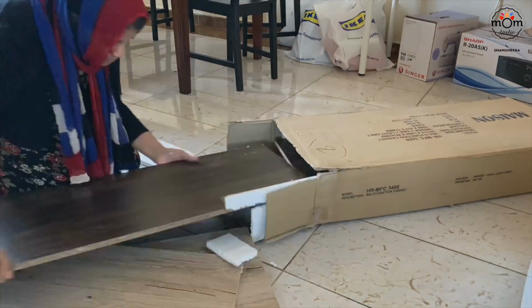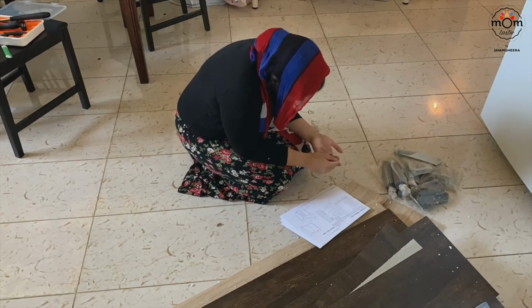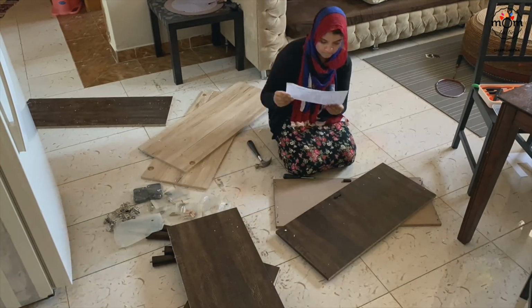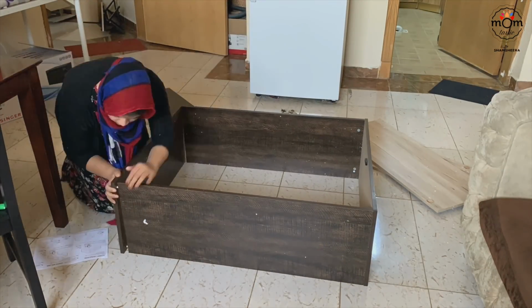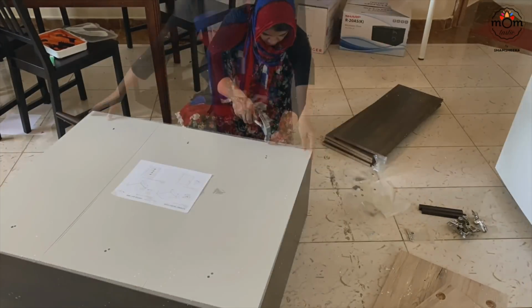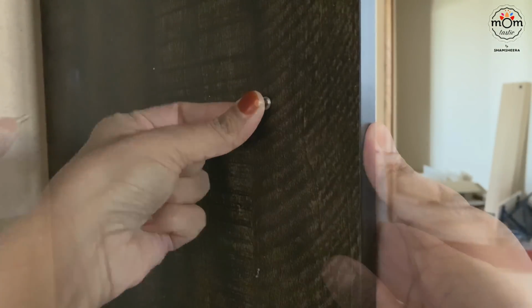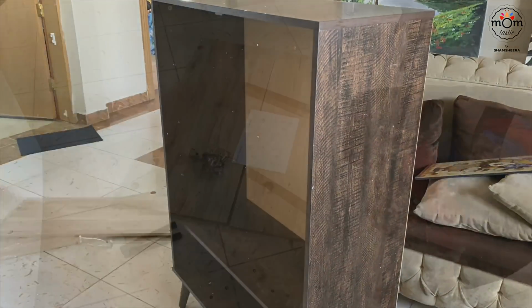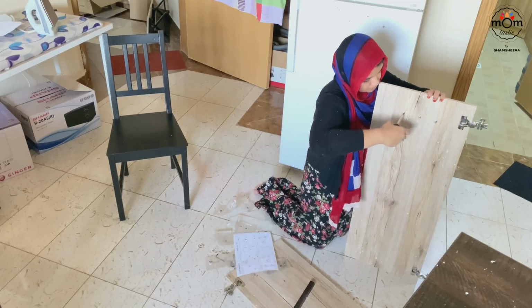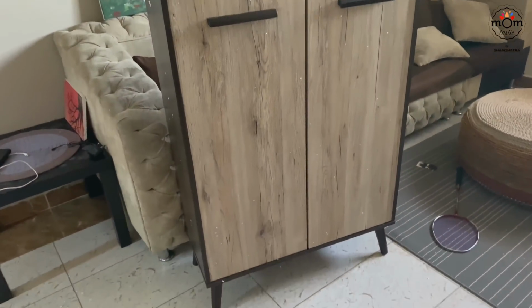That was a cabinet to be in the dining room. I wanted a buffet cabinet where I could place some plates and dishes that I use when I have guests at home. This is again from souk.com. These furniture pieces had arrived on different days, so I was waiting for all of them to come so that I could fix all in one day. And that's complete.